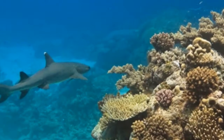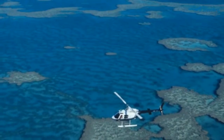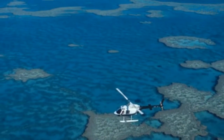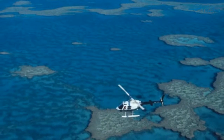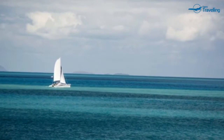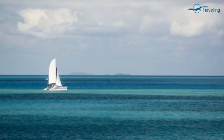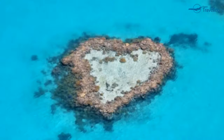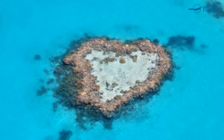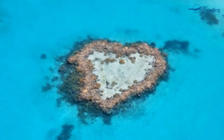Bring an underwater camera. Since much of your time will be spent below the sea's surface, consider buying or renting an underwater camera. The reef's waters are notoriously clear, allowing for spectacular photos. Follow responsible reef practices. The Great Barrier Reef is a World Heritage Site, and there are strict guidelines for visitors. Read up on the Great Barrier Reef Marine Park Authority's reef-friendly practices before exploring.